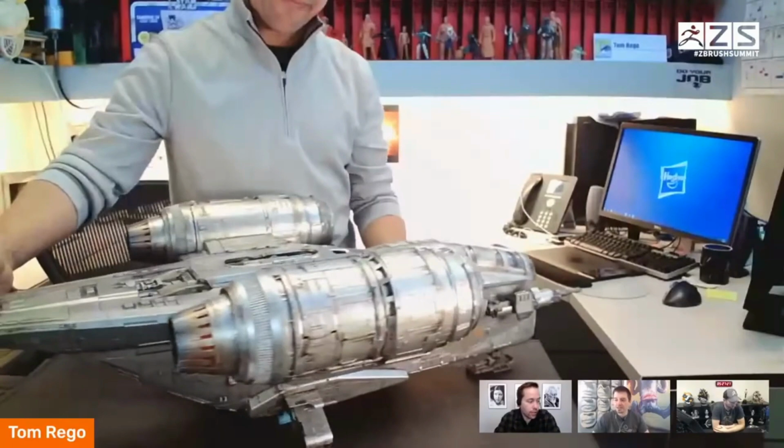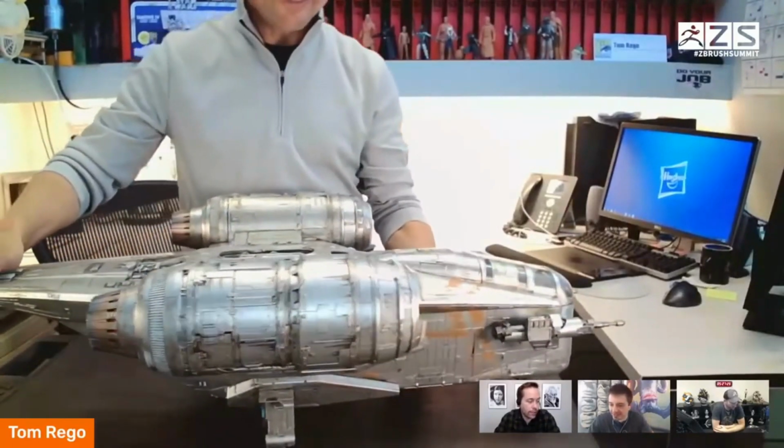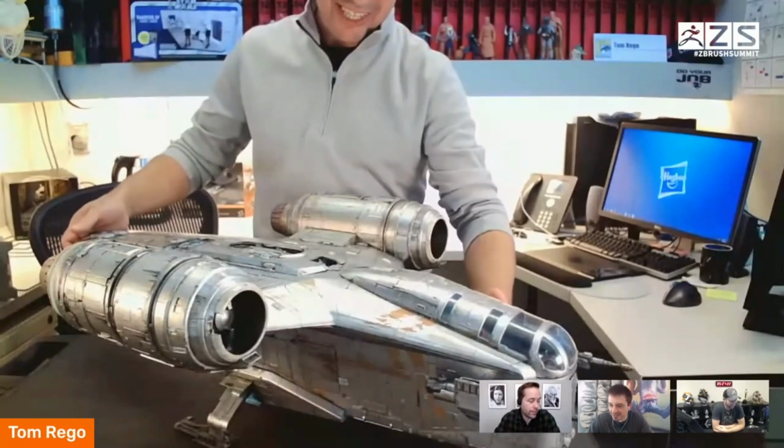Looks like it's got some heft to it too. Oh yeah, it is. Oh, this thing is beefy. It is a beefy machine.